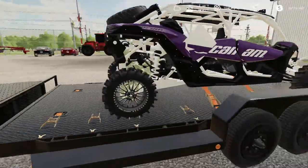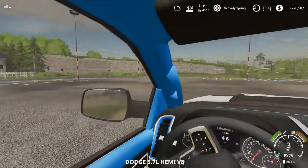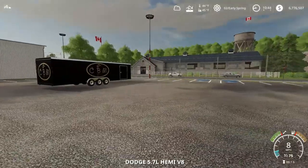Load it all up, and let's head out. We will be back for that trailer.